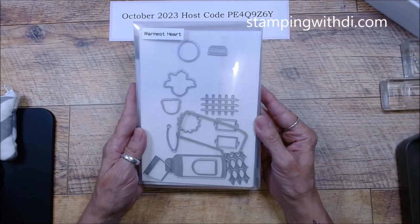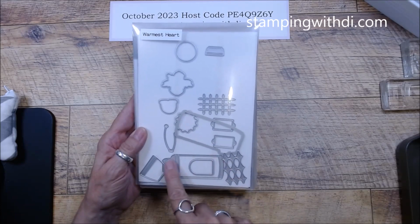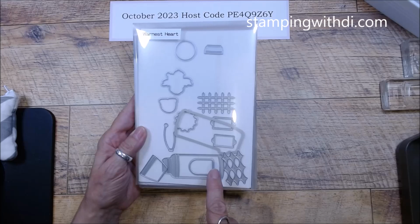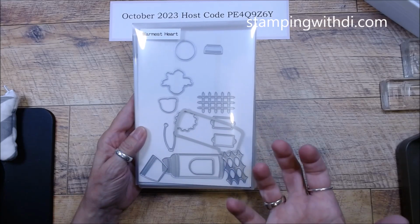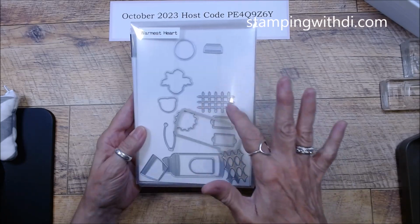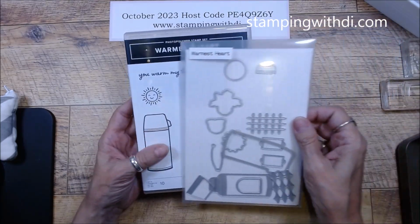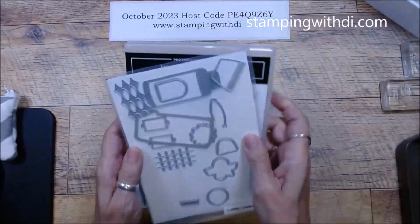It has a matching die, so you can cut out the thermos. You can cut out the inner part, kind of more like a coffee decanter, Jeff has one of these. And then some patterns, and it also cuts out the flowers and the sun and things like that. So just have fun with that.